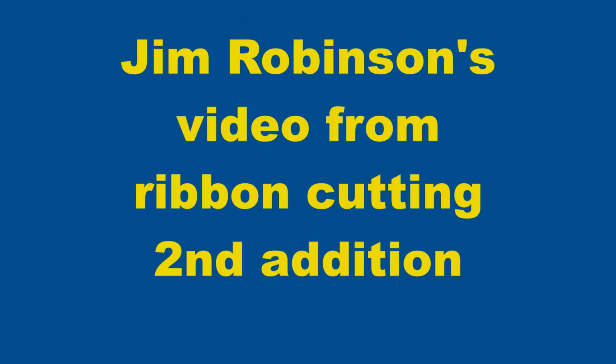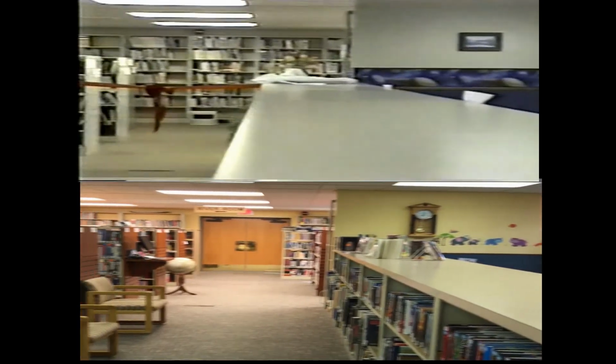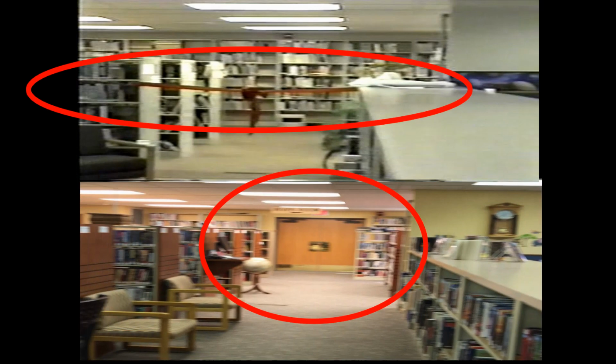Then we're going to go to Jim Robinson's video from the ribbon cutting from the second edition from 1997. And he does a main library shot. The top is 97, the bottom is 2020 again. He starts in the kids section because that was in a new spot in 1997. Looking down the length, on the top there, you can just make out the ribbon for the new edition, the second edition. And then on the bottom, it's those double doors that lead to the new edition.